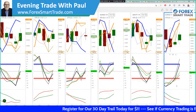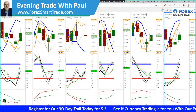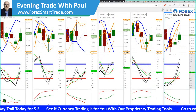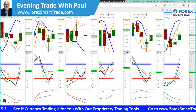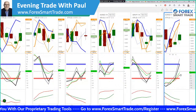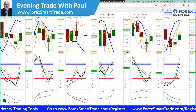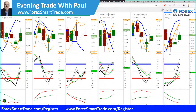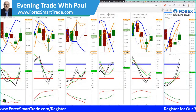The other thing I like here, even though I'd like to see the green line steeper, is that it is getting steeper. Here's the green line, and right here there's a kink where it did indeed get steeper. So that's a very positive thing. When the kinks get steeper, that's a good sign. So once I see this, I've got 3 points here.